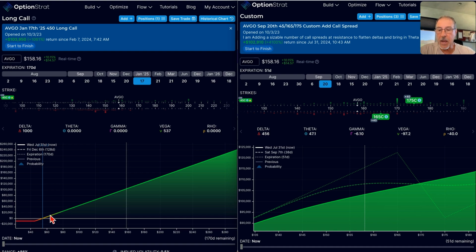So I'm going to go back and look at this position. This is a position that I entered all the way back in October of 2023. This was in AVGO, and I bought one long call at that time, and I spent $9,800 on it. This is a LEAP, so this was a couple years out at the time. Now, AVGO has just rocketed up since that time. This position now has roughly $104,000 in profit in it.